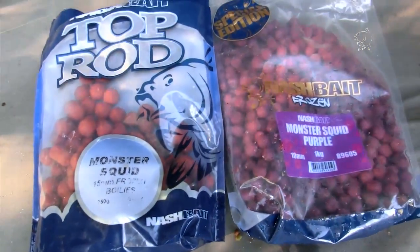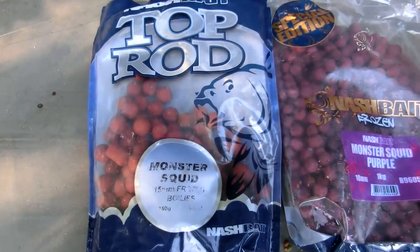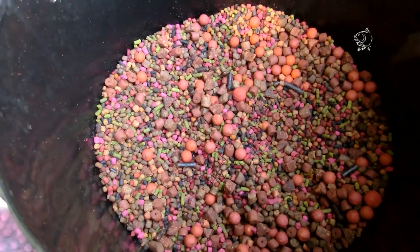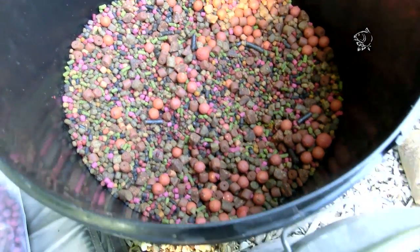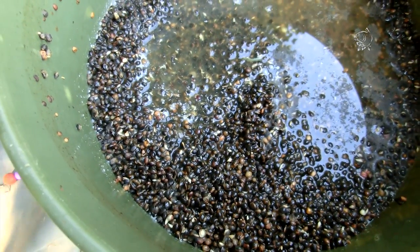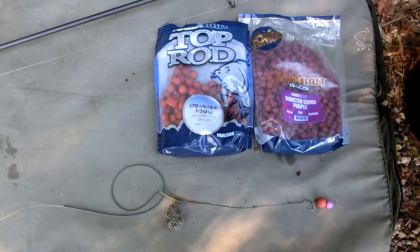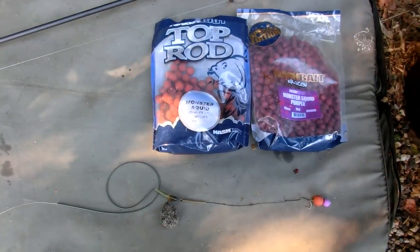Bait wise, over the top of that is 10mm purple squids, 15mm red monster squid, as well as that, a mixture of pellets and a few air dried boilies in there. Mixture of all sorts in there, and also some old trusty hemp. All that's going together. I'll just walk round to the other side and bait up. I'm fishing close to the other side, so it's fairly marginal stuff, about 6 foot out. So I'll just go round and throw all that in and then put the rig on top. So far so good.